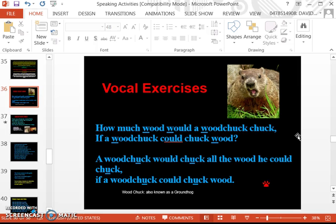When you see these kinds of words, break it down into two parts. It's easier to say wood, chuck than it is to say woodchuck, or at least to recognize. So when you see these words, break them into their parts. It's a little bit easier to speak.